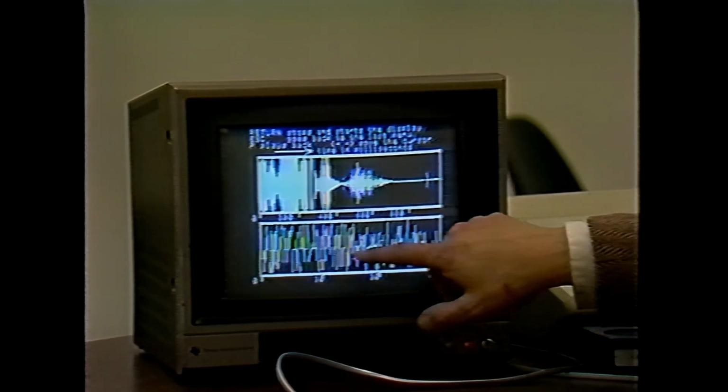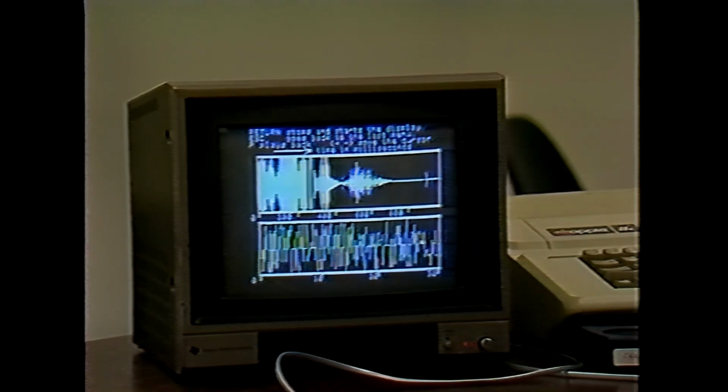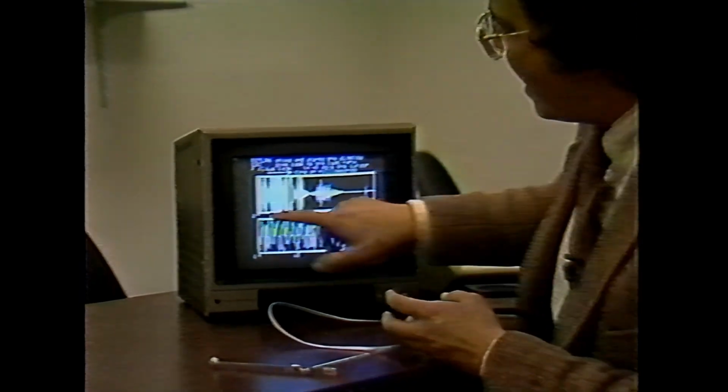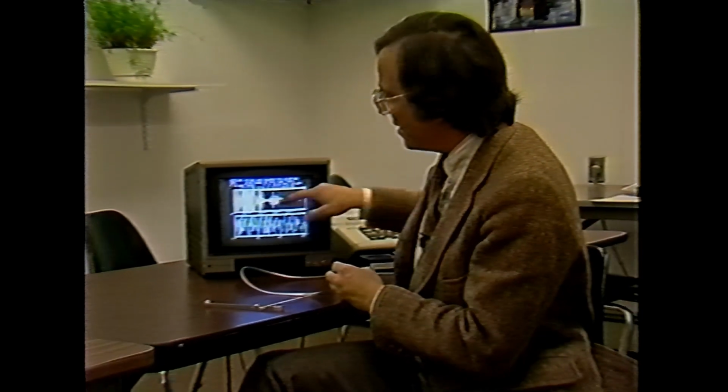I can look at the different waves. I can even play it back. See, it recorded what I was saying. It can play it back. I can look and see how that sound is integrated with that signal there. It gives me a tremendous opportunity to focus on the phenomena, which is sound waves, that I wouldn't have had without a powerful tool like this.